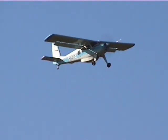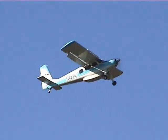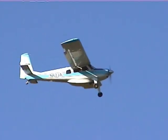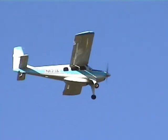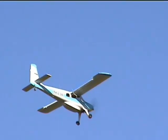Flying along at about 50 knots, as he pitches up, you'll see the slats open, close, open, close, open, close.